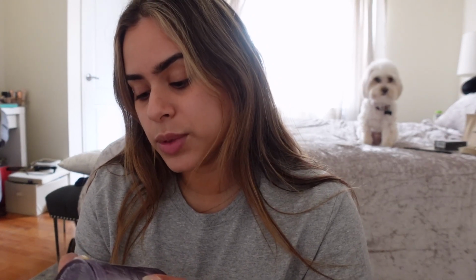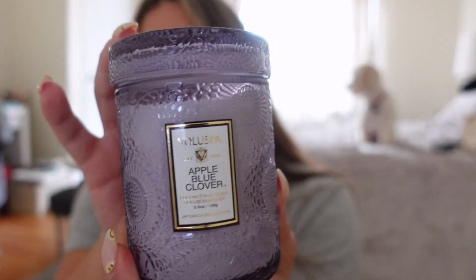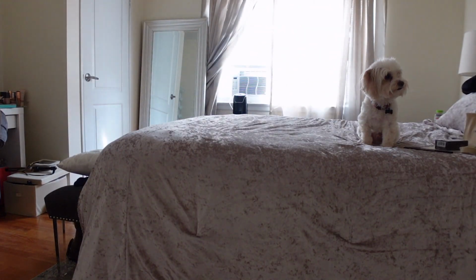I rarely light candles in my room. I'll sometimes bring my diffuser in here, but I will rarely light a candle because I feel like I haven't been spending enough time in here. I'm always in the living room or out, but I have this candle that I've had for a couple months. It was given to me as a gift. It smells amazing. It's by the brand Voluspa, and it's the scent Apple Blue Clover. It's a beautiful work of art candle. To me, it smells like something I would light in the bathroom or in my room, kind of like spa vibes. So I'm gonna light it now. I lit it the other day, but I'm gonna light it while I get ready. Let me grab, I gotta cut the wick.